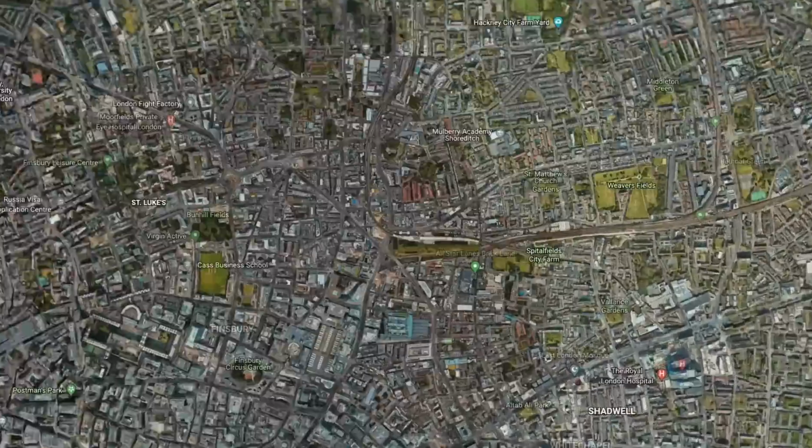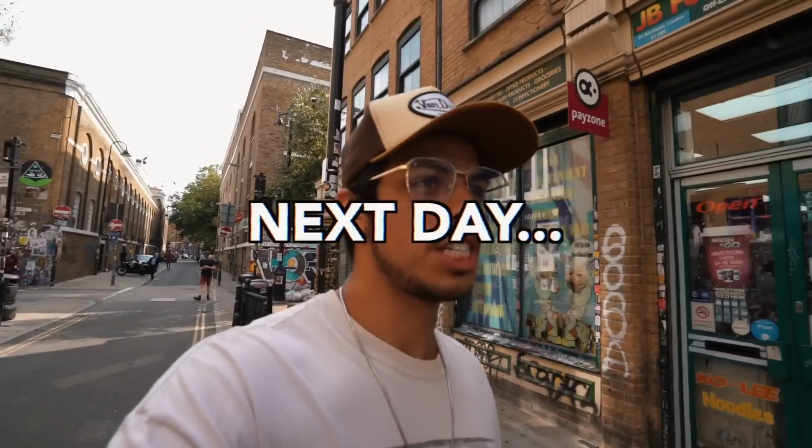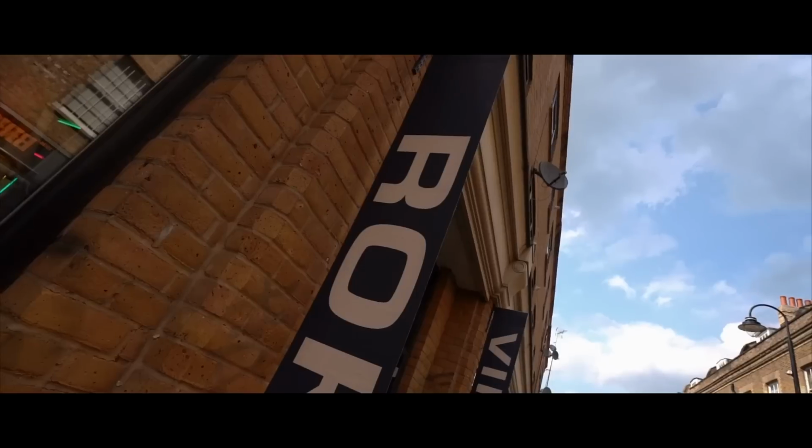The next day, I headed to East London to check out the vintage stores over there. We are in Shoreditch, which is the east side of London. It's kind of known for being cool and hip over here, but we are heading to Rocket Vintage, which is like the first store. When you Google vintage stores in London, this one pops up. So we had to come to this one.